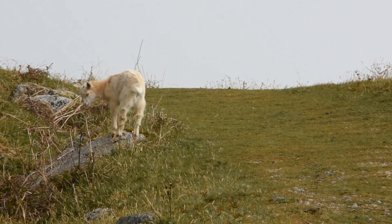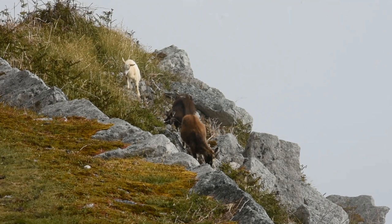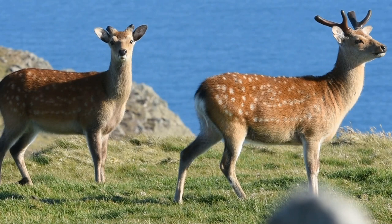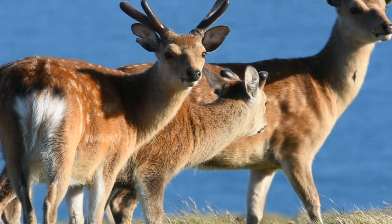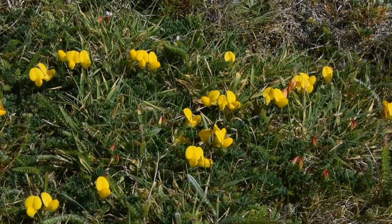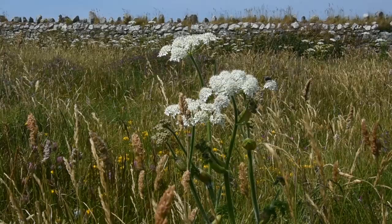The kids of the feral goats are somewhat bigger, born earlier in the year. The feral Sika deer are looking their handsome best. Flowers are blooming in the short, salty grass by the cliff tops and in the fertile paddocks around the old light.